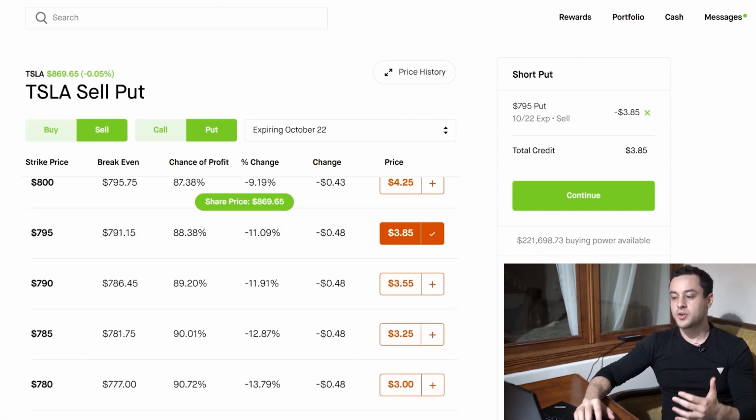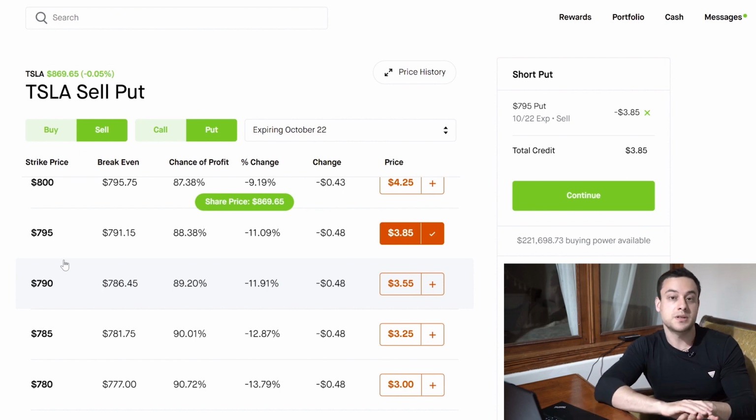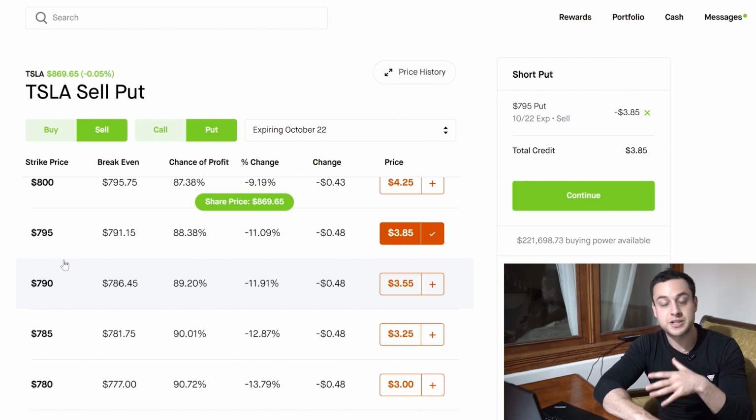Now, the beauty of a put credit spread is you only have the amount of risk that is in between the strike prices. So the 795 is one of the strike prices. Now 790 is the other strike price. And in between is just $500. It's $5, but each option is 100 shares. So this is going to be a $500 trade. And because it's going to be a $500 trade, pretty much anyone, even a small portfolio, could execute this trade.